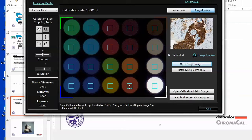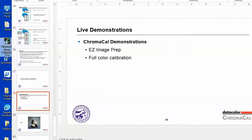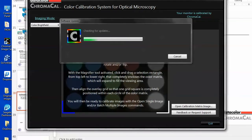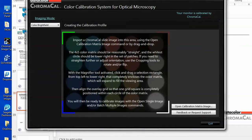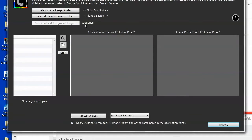So this is what the application window looks like when you first open it. This is actually black. Let me start from square one. In fact, let's go back to this. This is what it looks like when you actually open it. It's always looking up for the latest version, and so this is what the screen looks like. So first step, I'm going to do easy image prep first. So that's up here in the top menu bar, white balance and flat field correction.